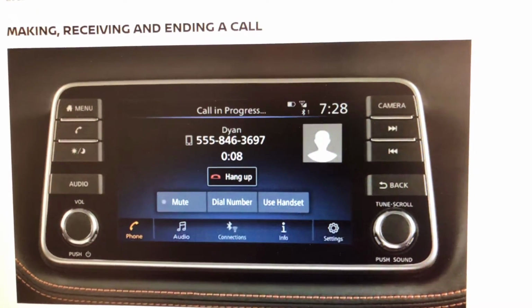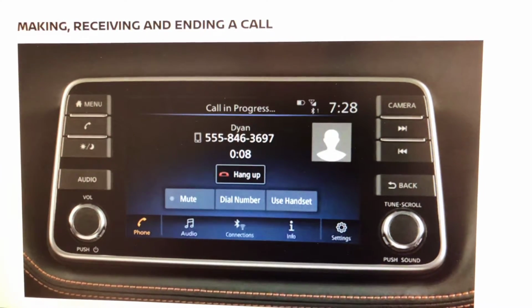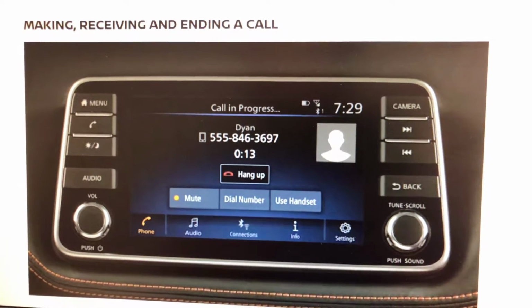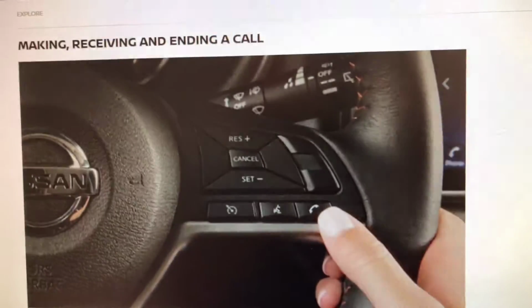While a call is in progress, you can touch the Use Handset key to switch the phone call to the handset for privacy, or touch the Mute key to mute or unmute the microphone. To end the call, touch the phone icon on the display, or press the phone button on the steering wheel.